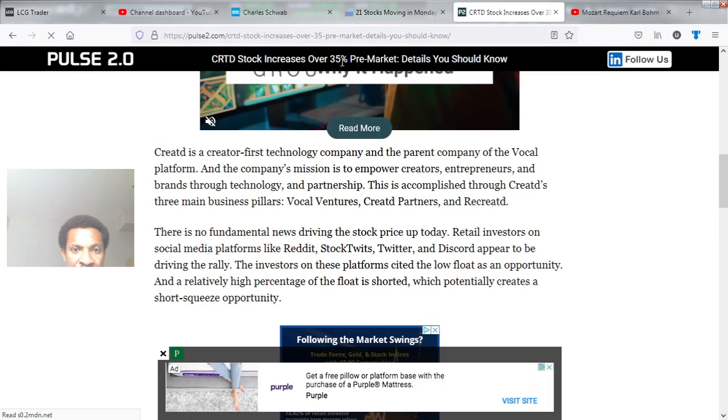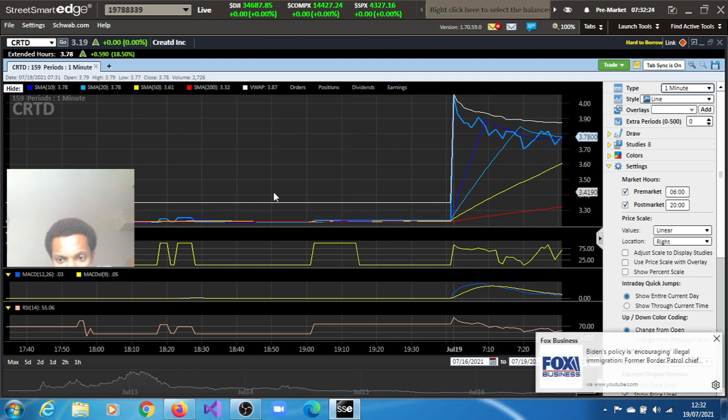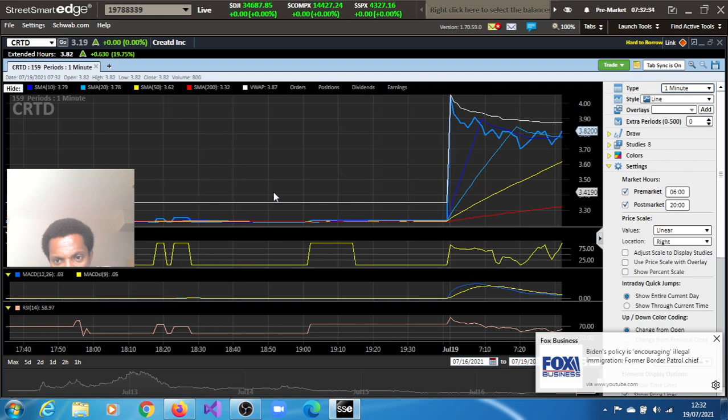I'd say at some point it was up 35%, but we are looking at only 18.5% right now in this pre-market session of the 19th of July 2021. Momentum is improving, currently at 66.67, and the RSI has also notched up to 55.06, and I think the MACD is going to at some point cross over the signal line. At the moment, the stock has surpassed the 10-day moving average, and the 10 and 20-day moving averages might begin to look up anytime soon.